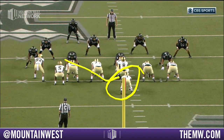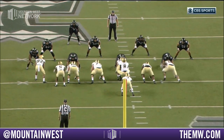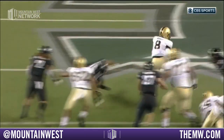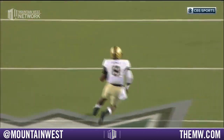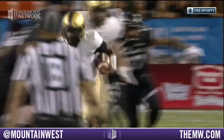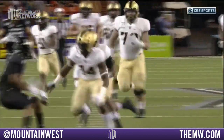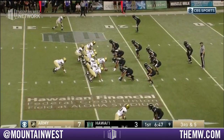Option left, watch the fullback, Santa McCoy. He will lead for Hopkins. McCoy always gets a good block. Oh, McCoy knocked the one guy into the other one. That was unbelievable. And then downfield, he even got a nice block from Michael Roberts. Santa McCoy. Third and 5.